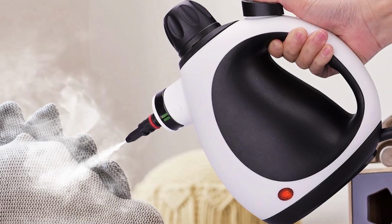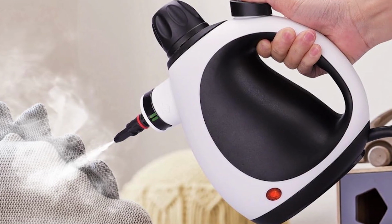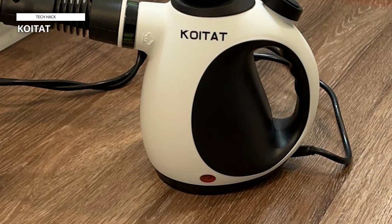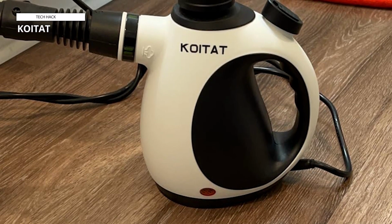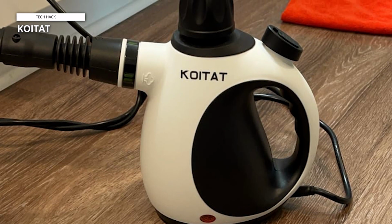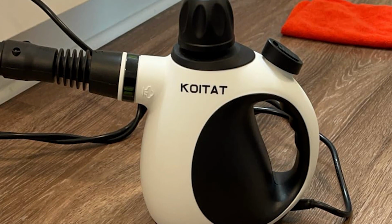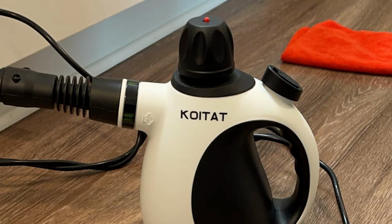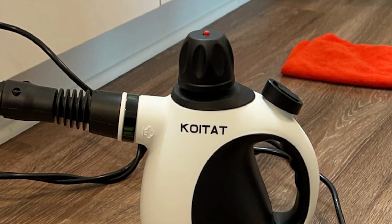Safety is paramount, which is why our steam cleaner features a safety lock mechanism. This ensures peace of mind while using the device, especially in households with children or pets. Not only does it effectively remove dirt and stains, but it also sanitizes surfaces without the need for harsh chemicals, making it environmentally friendly and safe for your family.